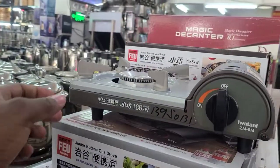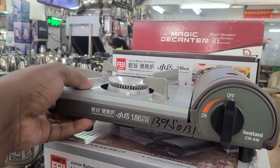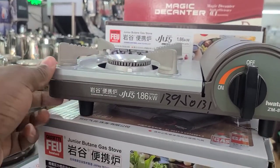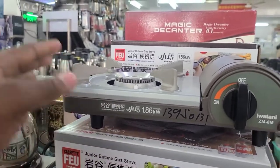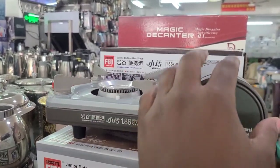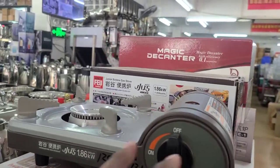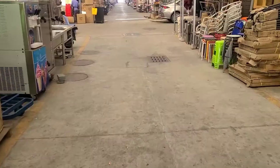This is a small cooking gas that you can take when you're going for picnics, or when you're going to visit your kids at boarding schools, the way people carry food. Sometimes your food can get cold, so you can warm it with this. This place is where you can put the gas tank. It's normally a small gas tank that we put here, so it's pretty good and it's mobile.